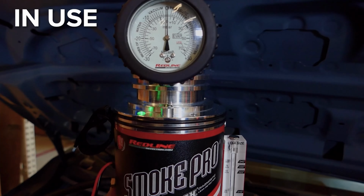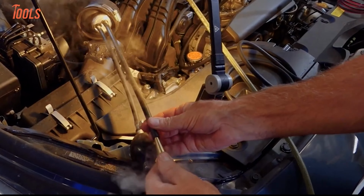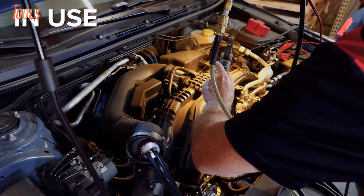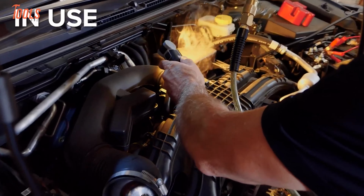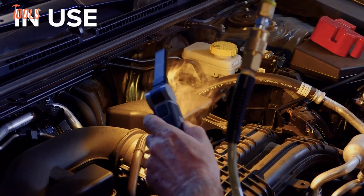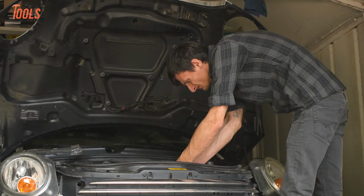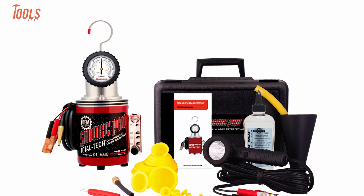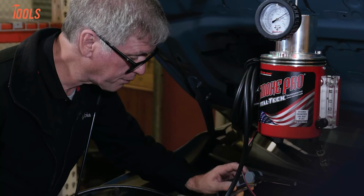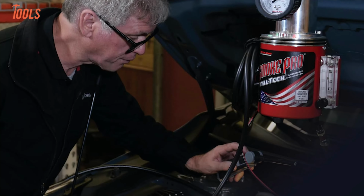The machine generates smoke using a special fluid. This smoke is then directed into the car's systems. When there's a leak, the smoke will escape from that spot, clearly showing where the issue is. This helps the technician pinpoint exactly where to focus their repairs, as well as saving both time and money for both the mechanic and the car owner. In short, the Smoke Pro Total Tech is a powerful tool that makes fixing car issues easier, faster, and more accurate.